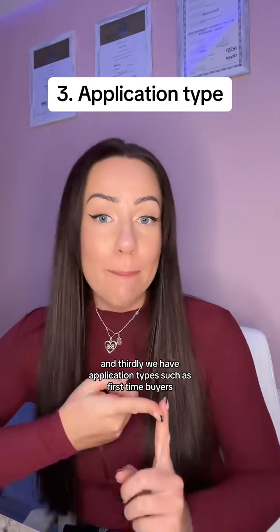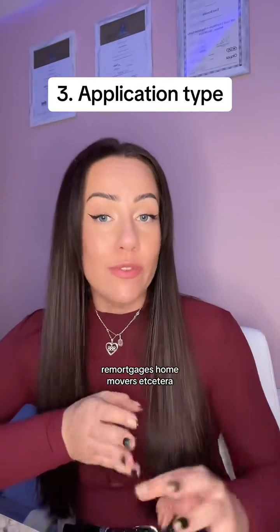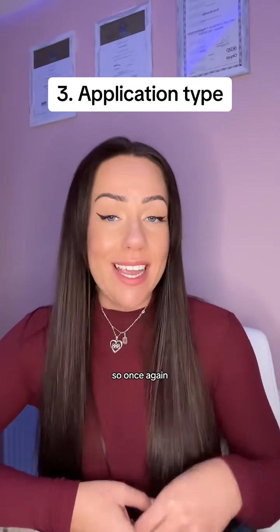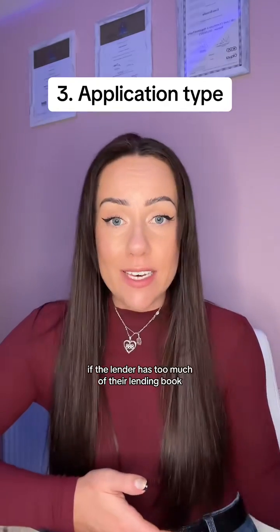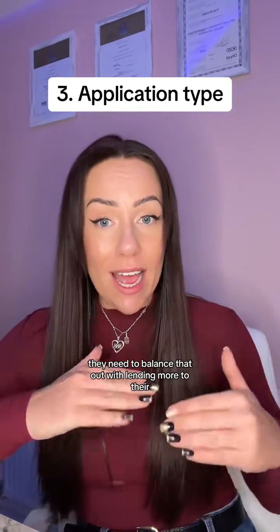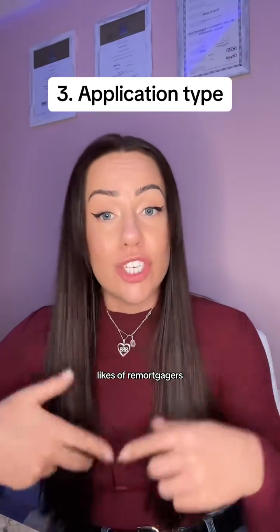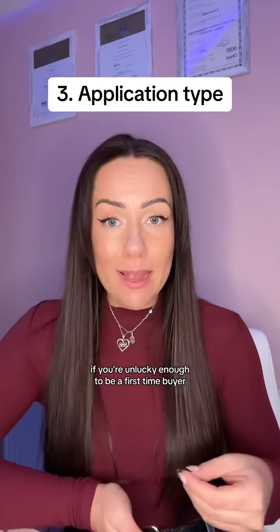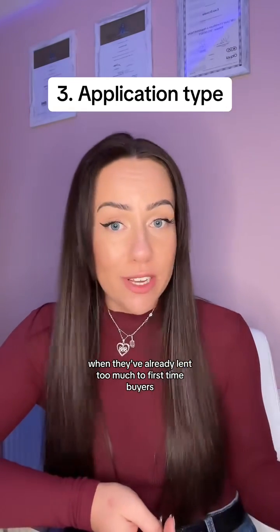And thirdly, we have application types such as first-time buyers, remortgages, home movers, etc. And just like the last one, it's all down to exposure. So once again, if the lender has too much of the lending book lending their money out to first-time buyers, they need to balance that out with lending more to the likes of remortgages or home movers. So essentially, if you're unlucky enough to be a first-time buyer when they've already lent too much to first-time buyers, your application could get rejected.